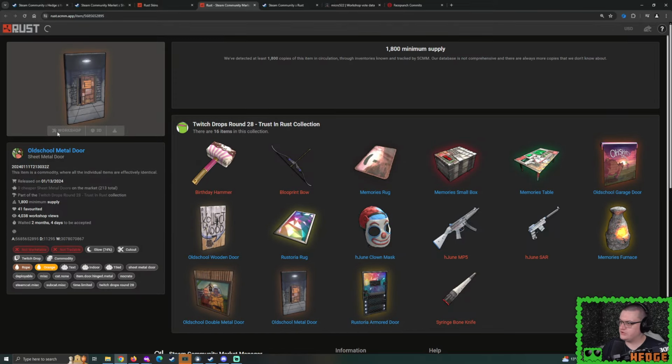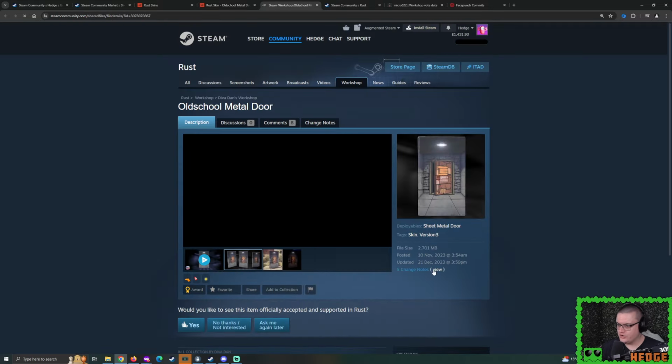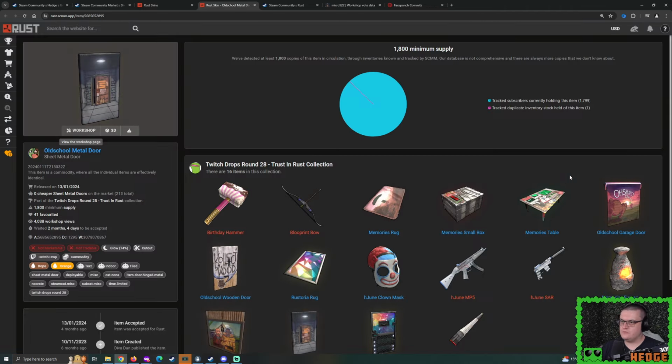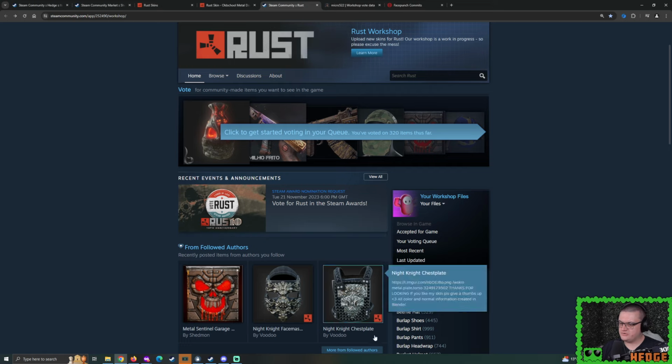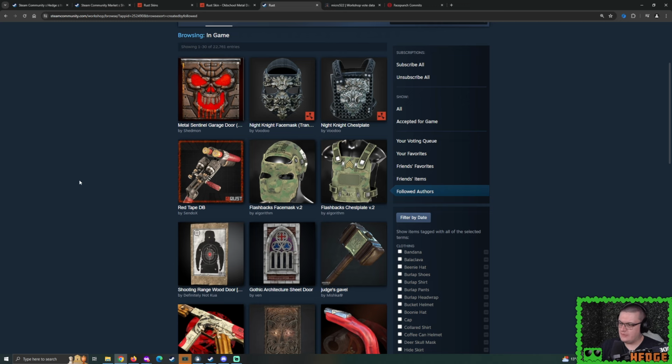What I wanted to do is click the workshop page. So when it loads up, I can click this and I can go see it in the workshop, for example. That's cool. Glows in the dark. You get the idea. So you might actually see some Twitch drops being submitted over the course of the next few days. Maybe. We shall see. But as of now, I haven't noticed anything, so yeah.